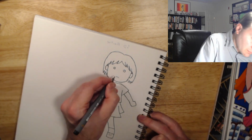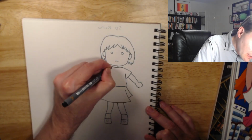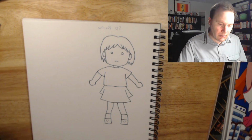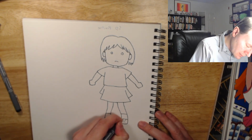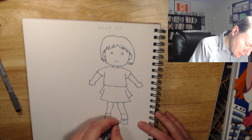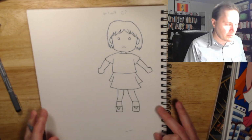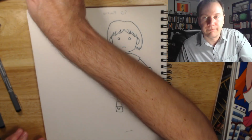There we go. She needs a neck. Give her a neck. Yeah, I was going to go, actually I'm going to go a little lighter on the shoe detail. And there she is. Cute little SD girl.